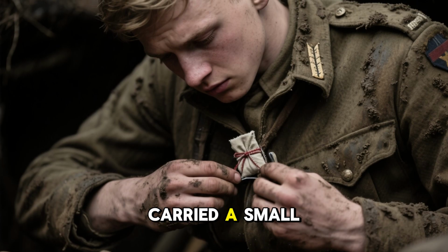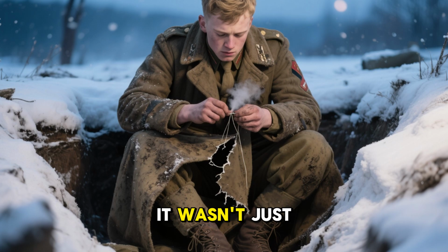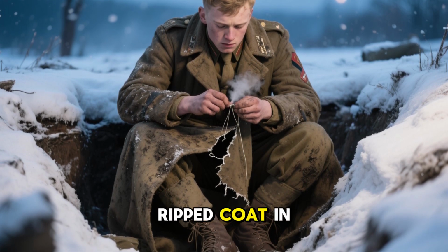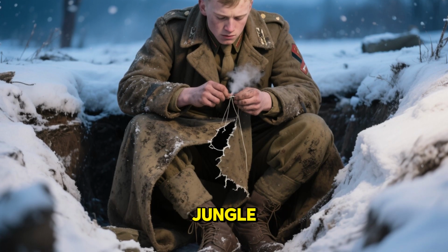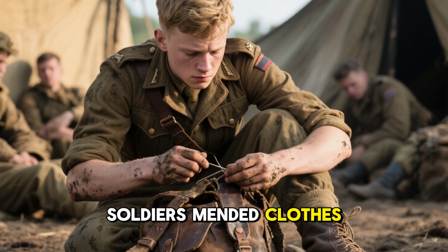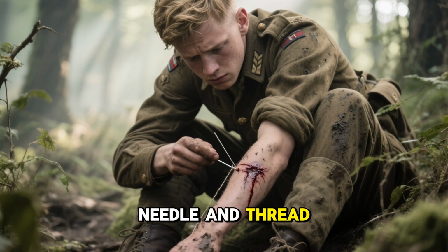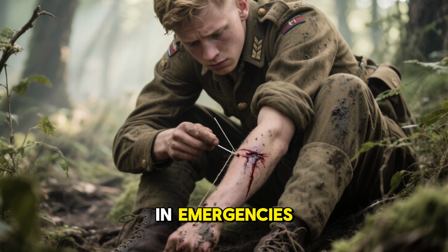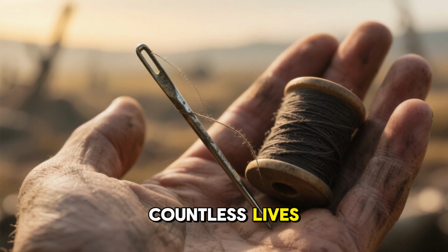Every soldier carried a small sewing kit, often hidden in their uniform lining. It wasn't just for vanity, it was for survival. A ripped coat in winter could mean frostbite. A torn mosquito net in the jungle could mean malaria. With a few stitches, soldiers mended clothes, boots, even gear straps. Some even used the needle and thread to fish or suture small wounds in emergencies. Tiny, silent, and forgotten, but it saved countless lives.